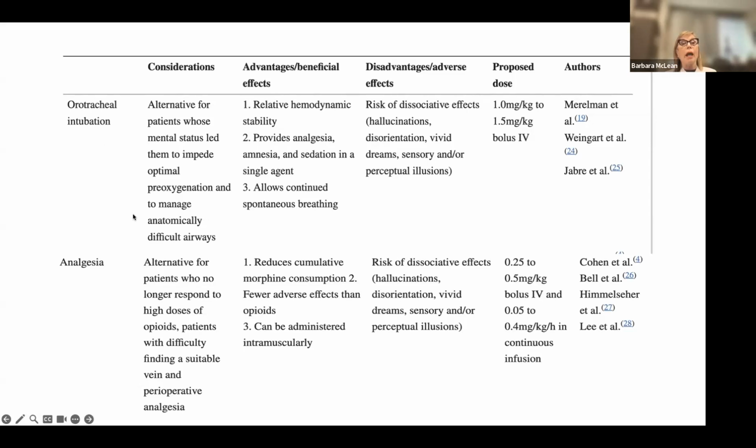So in your RSI, you're using a little bit higher dose of ketamine, and because you're using that higher dose, you're going to give a bolus. You don't want to give that bolus too quickly. Remember, rapid bolus can cause really significant dissociation. But even if you're giving a slow bolus over 5 to 10 minutes, you should confer with your pharmacist. You still may see some dissociative effects, some hallucinations, disorientation, et cetera. That will generally disappear, although the memory of it will sustain. It does give analgesia, amnesia, and sedation all in one single agent while allowing my patient to be hemodynamically stable and allowing them to breathe.